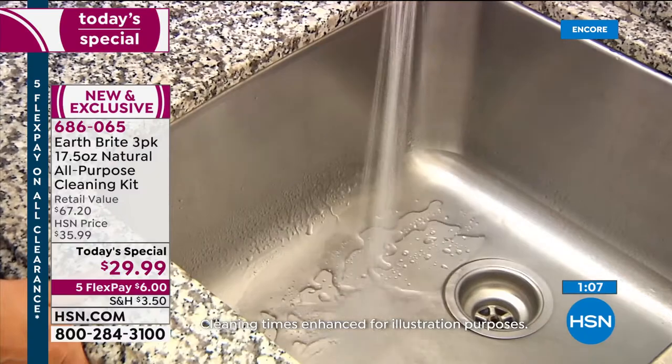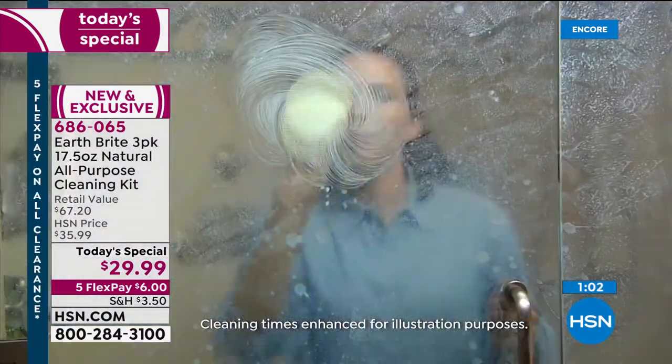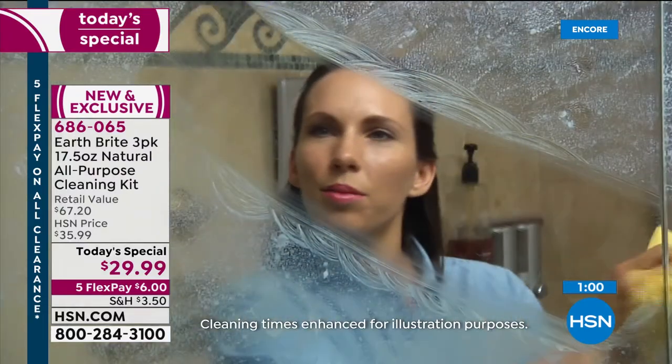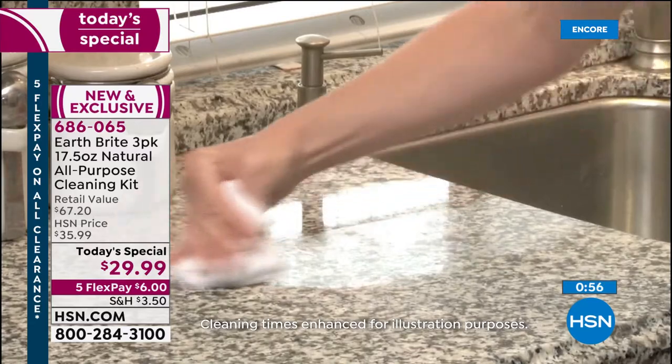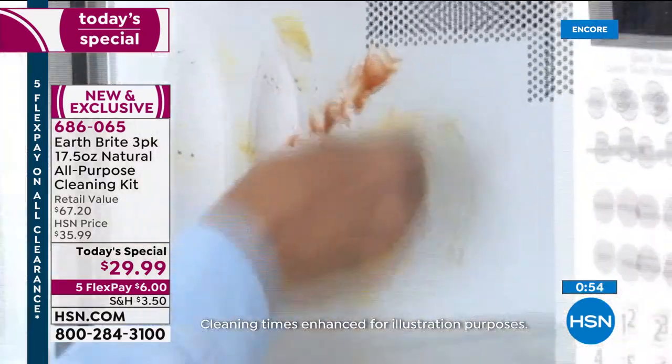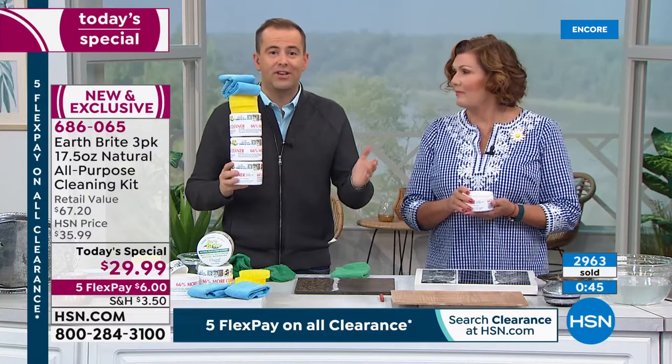And if you've ever used those brass cleaners that are so toxic: copper, brass, silver, stainless, granite, Formica, wood floors. I mean, golly gee, what a long list. It's a long list, and it's all natural, and it does it all. We heard you. We know you wanted it. It's been over 3 years. It's not been on air. It's not been on TV.